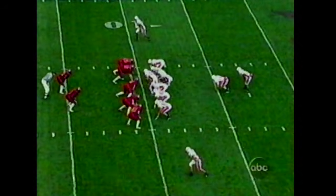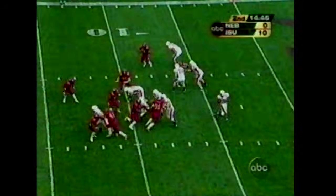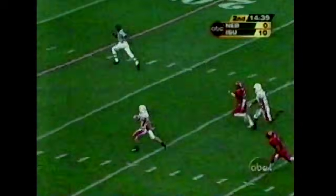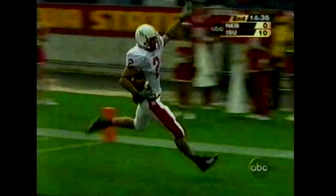The pressure is on number 10. He's going to step back. He's got a man wide open, deep, got him in a foot race. Here's Pilkington. The 20, the 15, touchdown, Nebraska.